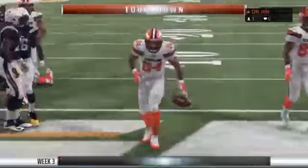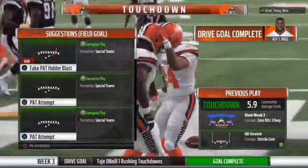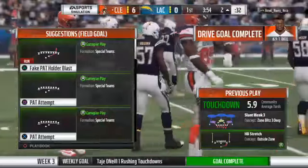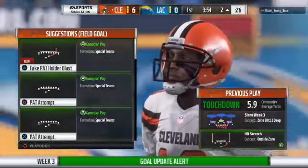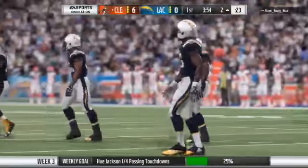And he takes this one in for a Brown score. A great play there. His 6th touchdown of the season. And the Browns have taken the early lead. Well, they decided to run it in and got it done on 3rd and goal. A lot of times that's a passing play. And the kicker just has to come out for the PAT.